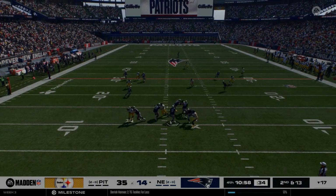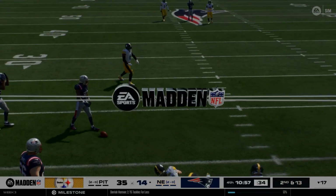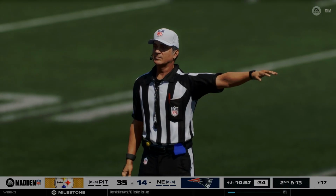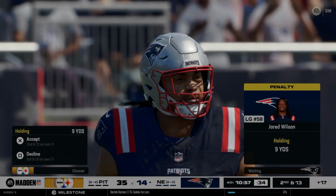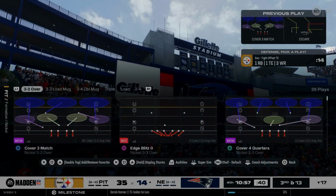Second and 13. Incomplete, but a penalty flag is down in the backfield. Let's get the call. So erase the flag. They decline it.